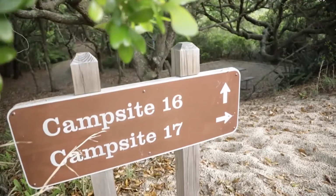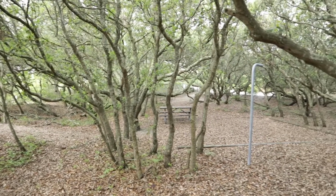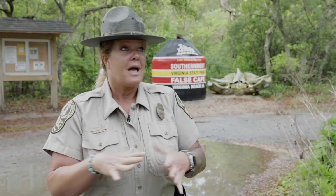False Cape offers 26 campsites, and they are primitive. Reservations are required at least 24 hours in advance. We do not do same-day or walk-in reservations. We do require that you call our 1-800 number to make a reservation. We want you to speak to somebody. We want you to ask those questions. After you visited our website, everybody always still has questions. And we do ask that you practice leave no trace, which means everything you bring in, you must take out, including your trash.